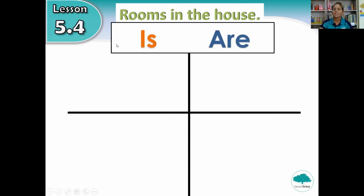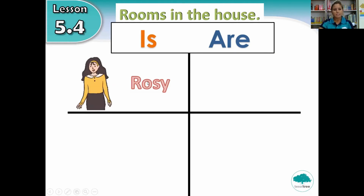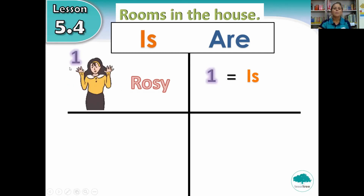Okay, today's topic is about is or are when asking a question about rooms in the house. So let's have a look. This is Rosie. How many of Rosie? One or two? One. Very good. So one person equals is. One person equals is.